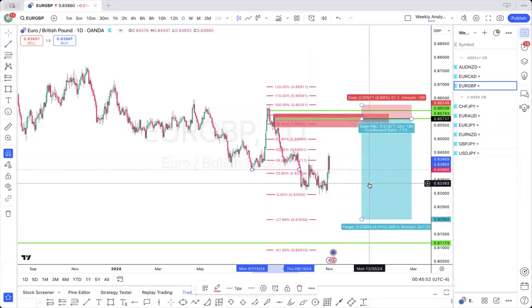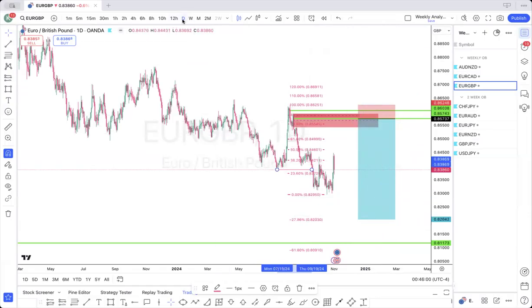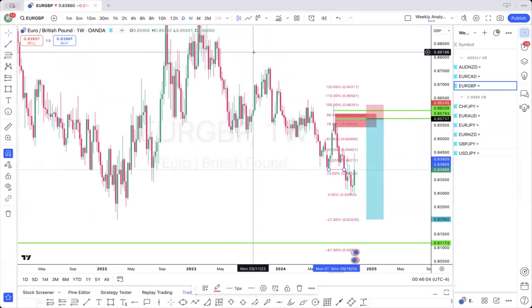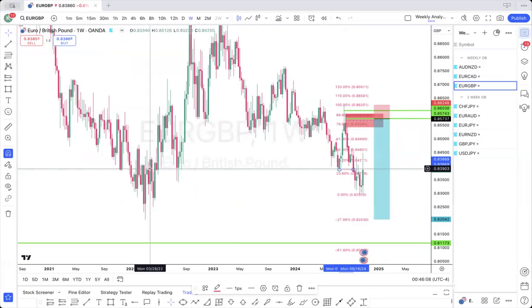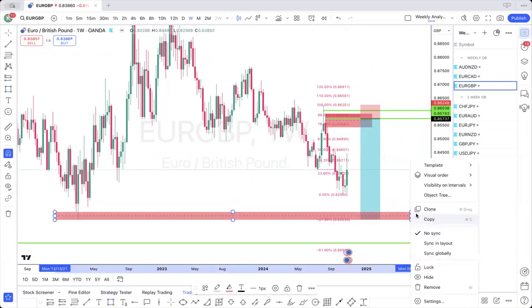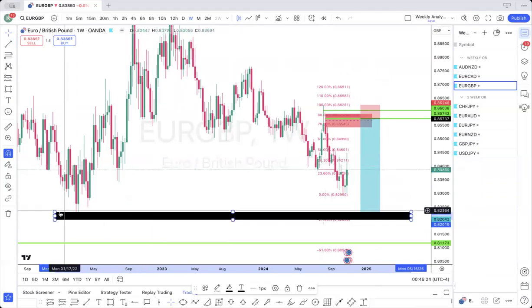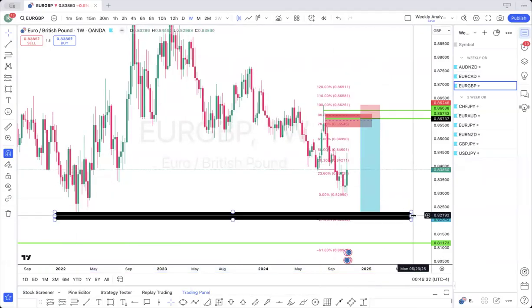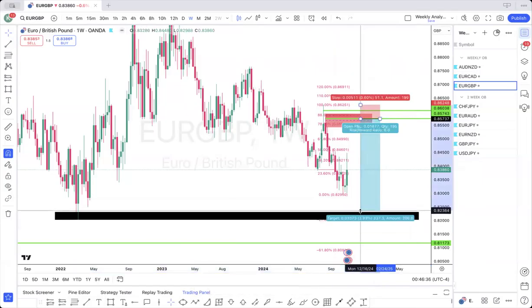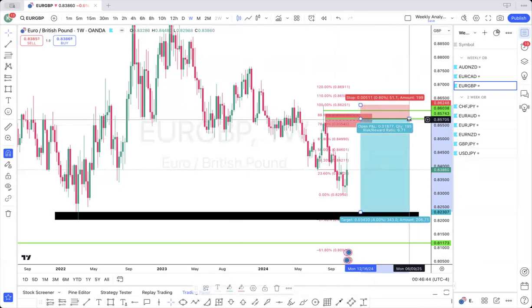Okay. So this would be my entry for the sell down. And if I even went up in, this would just be my major key level. And I just marked it up because when I go down in time frame, these candles will be closing down this way. So if you wanted to just take it down to that zone there, that's 343 pips. And that's how I would be trading that.